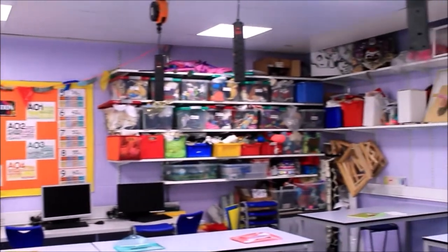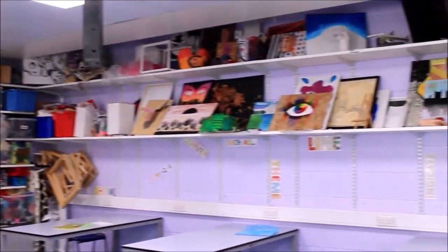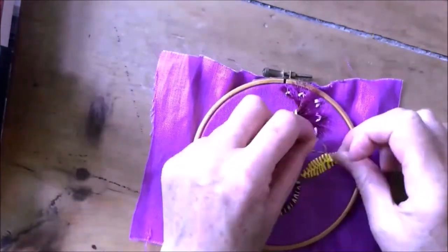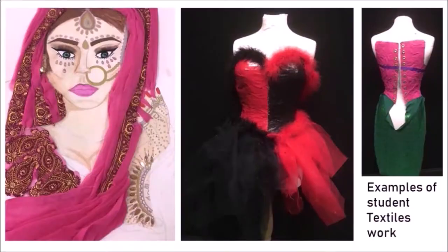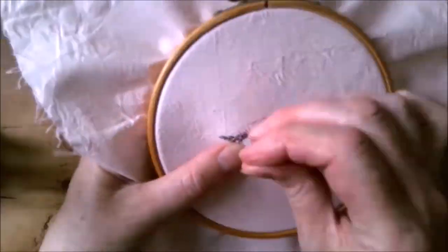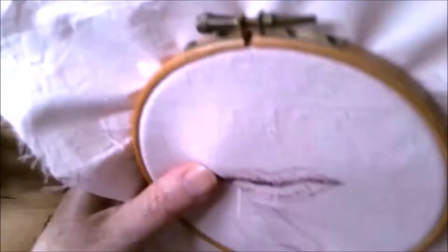I'll be teaching you if you choose textiles in year 9. You're going to get to learn loads of cool skills in your textiles lessons. You're going to learn about sewing, you're going to learn about using the sewing machines, we've got some fantastic equipment. You're going to learn about tie-dye, you're going to learn about felting, all sorts of different textile techniques.